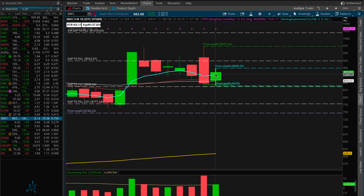Below 839 gives us a target of 836.52. It moves $63.11 per day. That is interesting.